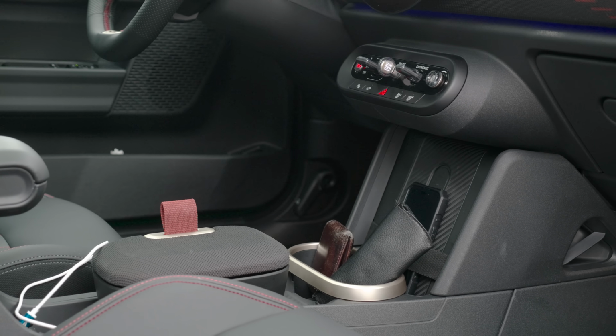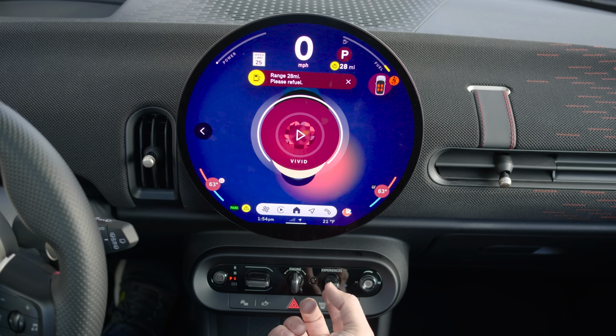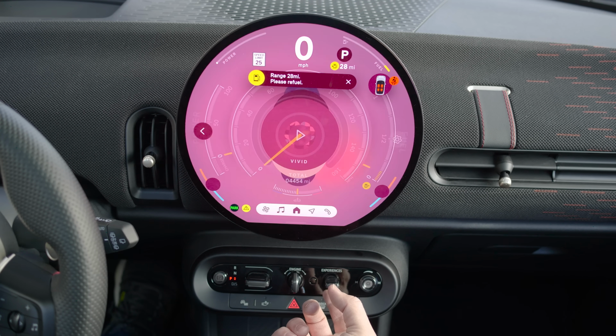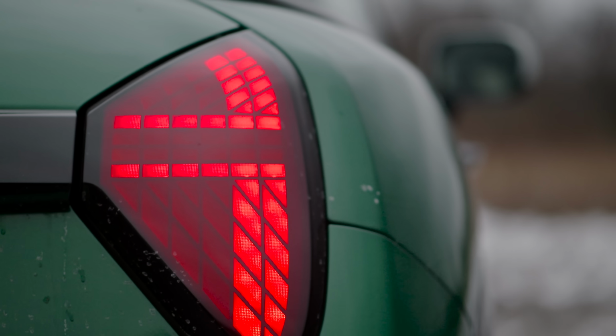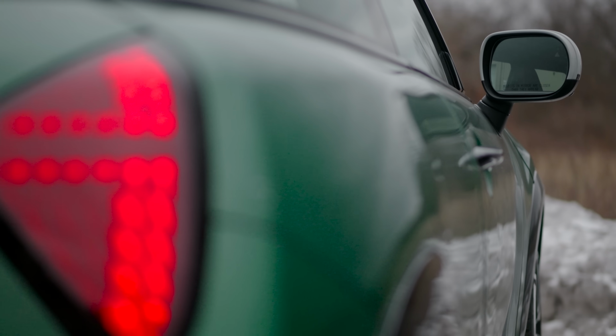They've got rid of the manual gearbox. These cars are only had as a dual clutch. They focus more on interior technology. This is the F65 generation, and it comes as 3 different body styles: coupe, 4-door, or convertible, and 3 different trim levels: Cooper, Cooper S, which this car is, or John Cooper Works.